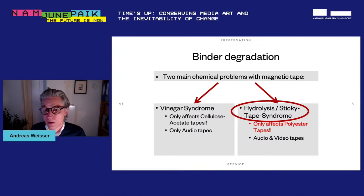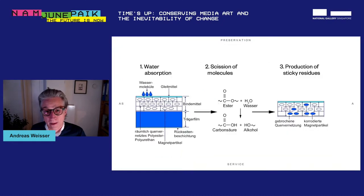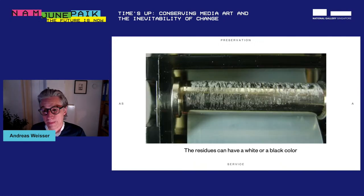You remember that we talked about hydrolysis. This schematic illustration shows what's happening with hydrolysis. First, the water molecules from the humidity in the air are absorbed by the tape surface. They start a reaction in the binder with parts of the polyester. As a result, parts of the polyester chains break into small fragments. These fragments have an increased polarity compared to the other polymer. This different polarity leads to a migration of the broken parts of the binder to the tape surface while the tape is being played back.